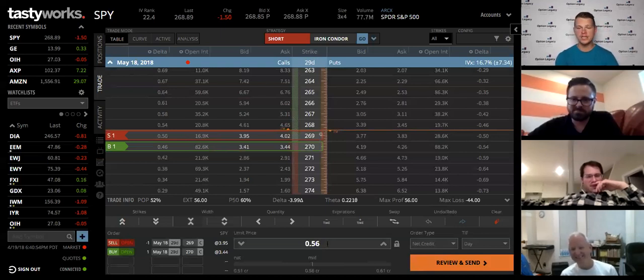The reason why is pigs get fat, hogs get slaughtered. If you can get in and get out of a trade by naturally what's called managing your profits or managing your exits, your probability increases. Because let's say this trade, if it goes all the way to expiration, we're in a 30-day period here. It's 29 days. We'll call it 30 days. It's 30 days till expiration. For me to capture my max profit, this thing has to go all the way to expiration. But what if I could capture 50% of this, so $28, in only 10 days?